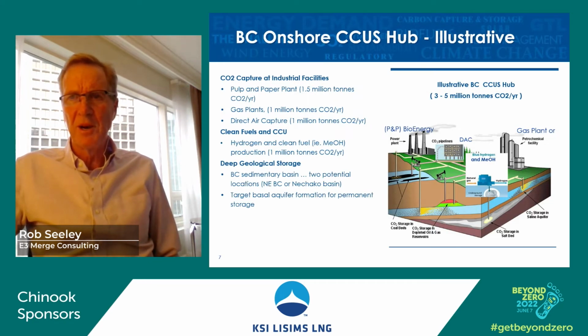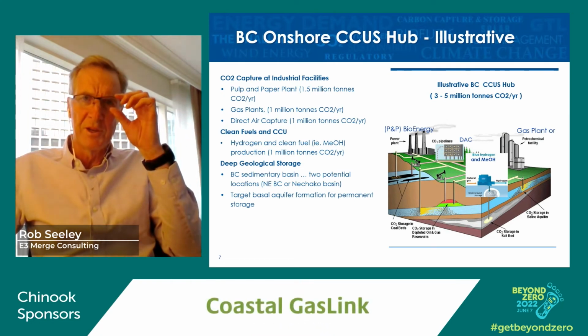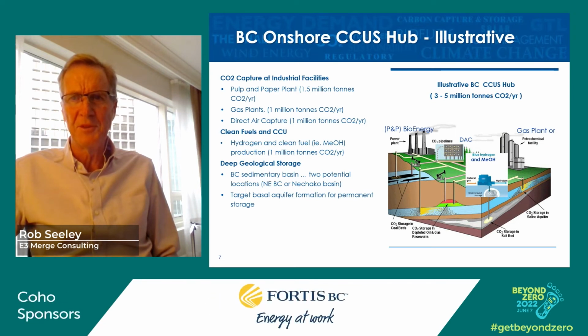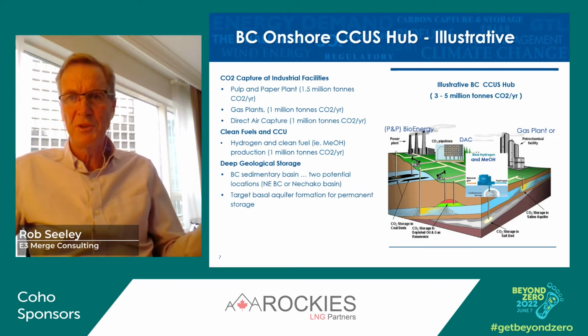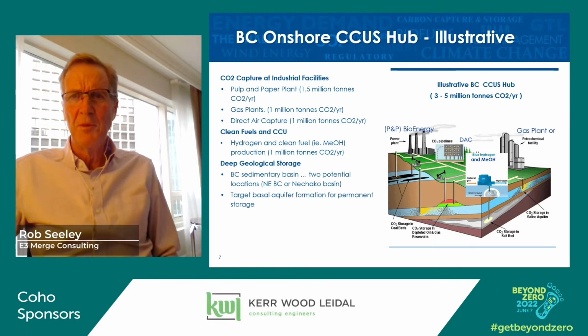I was going to give a couple snapshots here on what these hubs might look like. This one is what I call an onshore hub, so it could be northeast BC or central BC. But I think one of the anchor facilities could be a pulp and paper facility where, in fact, this is a negative carbon facility in that we're capturing CO2 that's come from biomass. So the trees have already absorbed the CO2 out of the atmosphere, and now we're going to take that CO2, capture it from the pulp mill stack, and put it back into the ground.